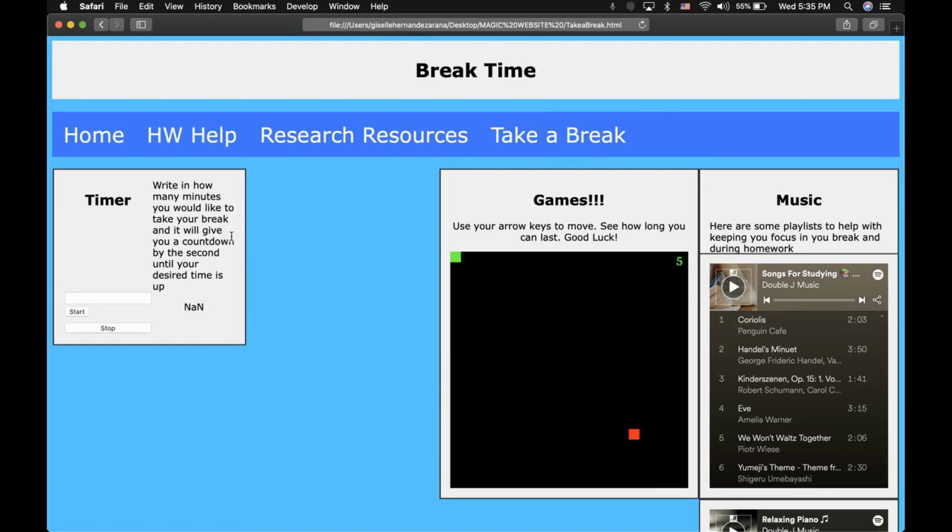And then here is my take a break page where I have a timer that you put in your minutes and it converts it into seconds so that it's just counting back the whole time. And at the end, there is a bell that rings to remind you that your time is up. And here I have the distress games and music.